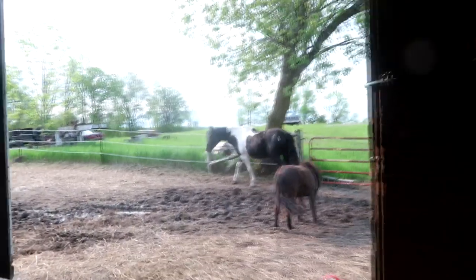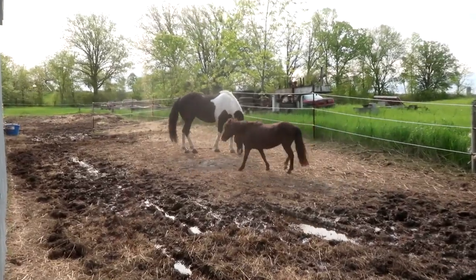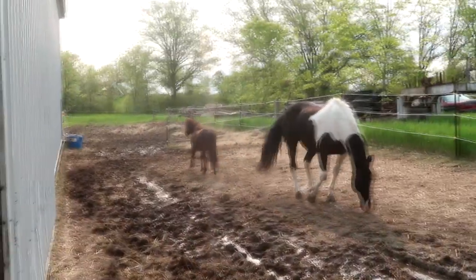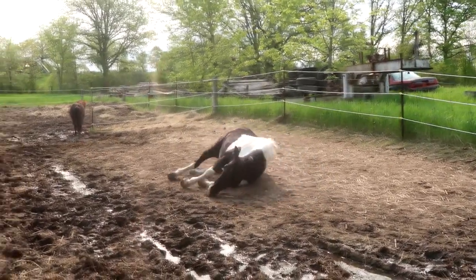They're like, where's my food? Uh-oh. What was that cough about? They're like, I got no food. Willow's like, I'm going for grass. Oh, gosh. Yeah, that's why I put that bug spray on. That stuff's expensive.